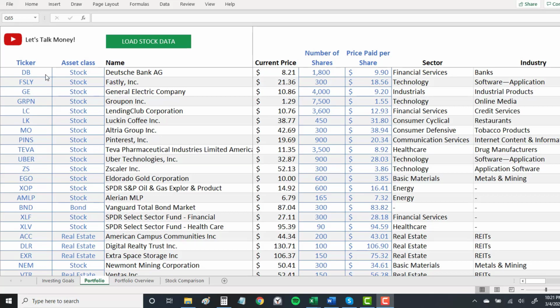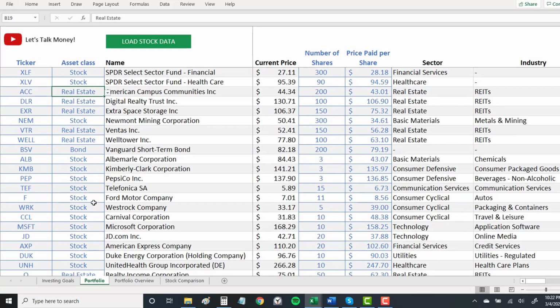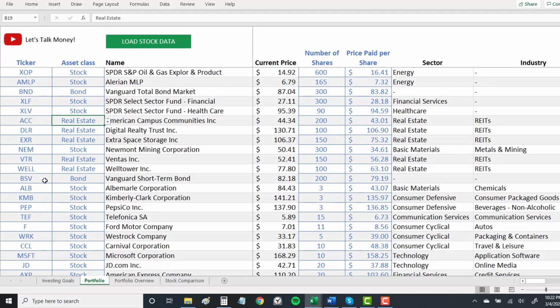And remember, all you need to do is enter in the ticker symbol, the number of shares you own, and the average price paid per share, and then click this load data. Now the spreadsheet will fill in all this other data automatically, and you'll be able to double check to make sure it pulled in the asset class and sector for each. For example, if you get to some of these REITs, then it's sometimes not going to pull in that asset class. So you just click on here and change these to the real estate asset, as well as for some of your bonds. So the bond portfolio, BSV, Vanguard short-term bond portfolio here, I had to change this asset class.